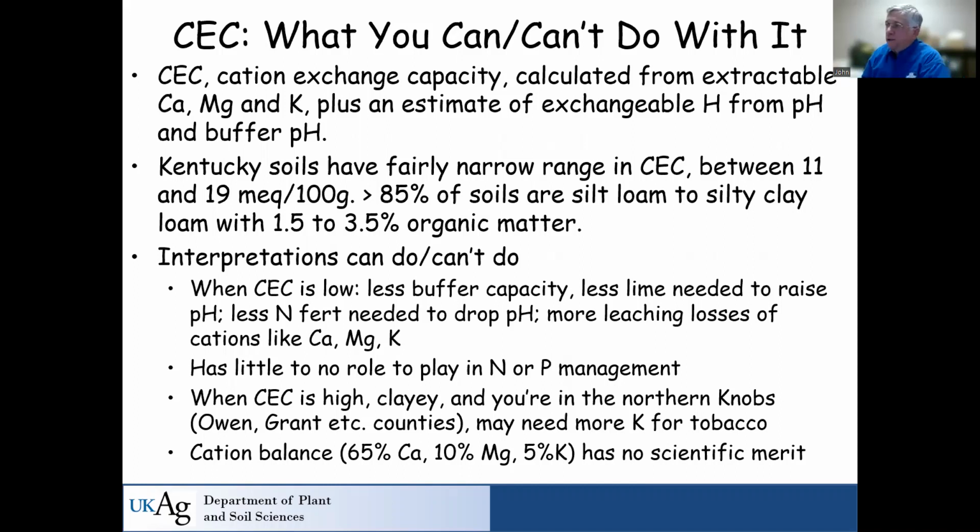Okay, this pretty much concludes the macronutrients and micronutrients portion, and then I've just got a slide or two on CEC. I was asked specifically to address what you can and can't do with CEC on your soil test report. The first thing you've got to understand is the lab does not determine CEC. They calculate it. They take the extractable calcium, magnesium, and potassium from Mehlich 3, and they make an estimate of exchangeable hydrogen from pH and buffer pH, and then they calculate CEC.